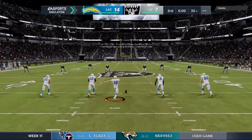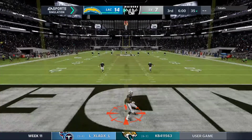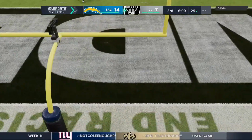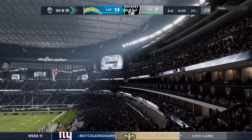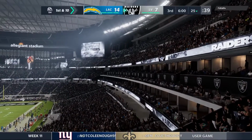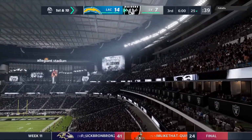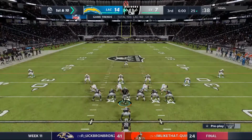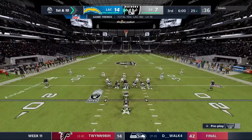The Raiders are going to have it first, and they trail here as we get back to it in this third quarter of action. And that one will bounce out of the back of the end zone, so we will start here at the 25. The Las Vegas offense ready to start this next drive.